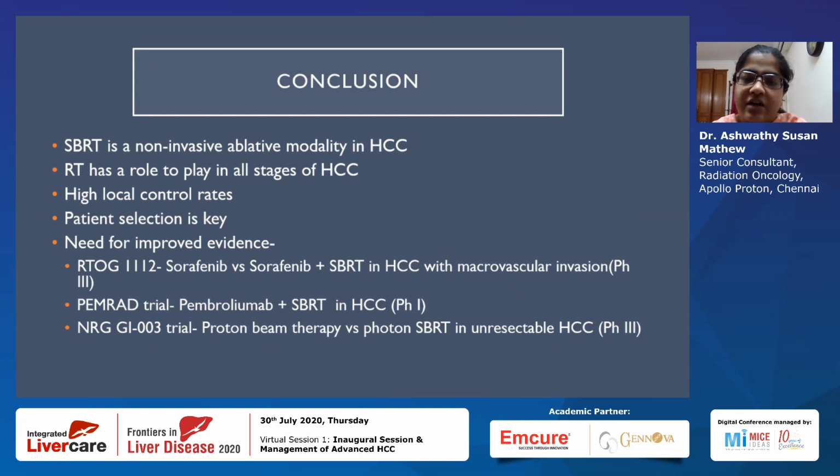And an interesting thought coming forward is also the combination of immunotherapy with SBRT, because SBRT is typically believed to be more immunogenic than conventional fractionation because of the high doses that are delivered in a single fraction. And it is to be seen whether this will have an added impact when delivered along with immunotherapy.